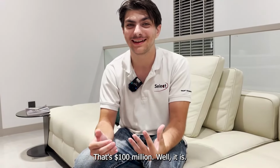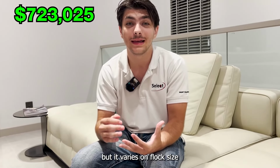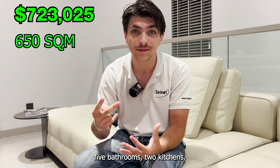Kind of unbelievable that's under $1 million. Well, it is. It's only 26 million baht. It varies on plot size. For that price, I think it's an amazing steal. It has 5 bedrooms, 5 bathrooms, 2 kitchens, and 1 pool.